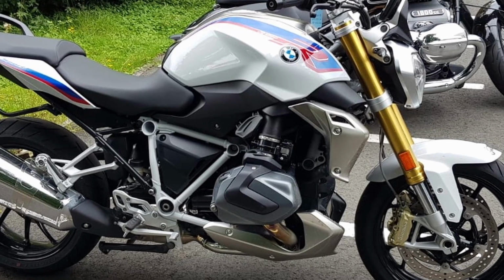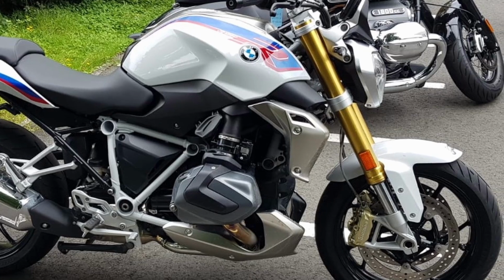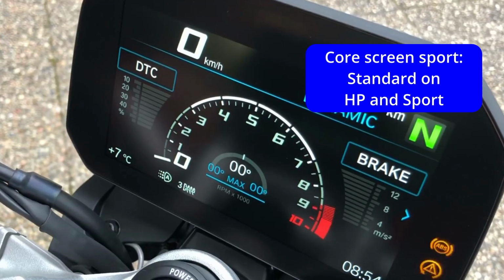So in terms of positives for the bike, there's just so many. I could be here 15 minutes talking about all the positive things about the Roadster. The only negative really is ground clearance. If you are a sporty rider, you're going to get into ground clearance problems.